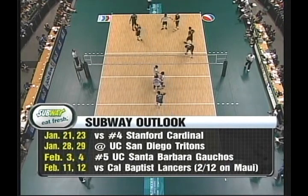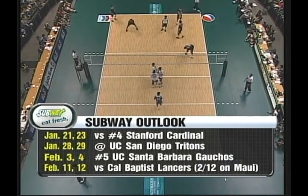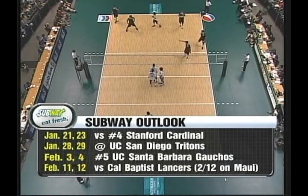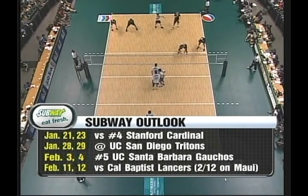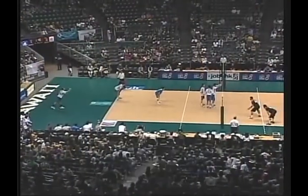Stanford comes in here on the 21st and 23rd, and then on the road against UC San Diego. Then the month of February blooms on the 3rd and 4th: UC Santa Barbara, the Gauchos, and on the 11th and 12th, Cal Baptist, the Lancers. That'll be on Maui.